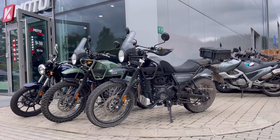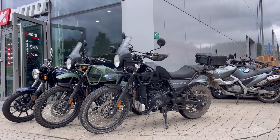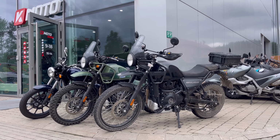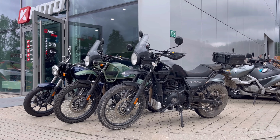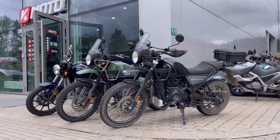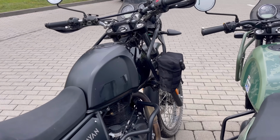Just looking at it, spec like this, all in black with just a simple top box on it, I think it looks absolutely superb like that, and genuinely it really does. I say this a lot, it makes me want to get one. I love that stealth, simple look to it. They're great looking bikes.